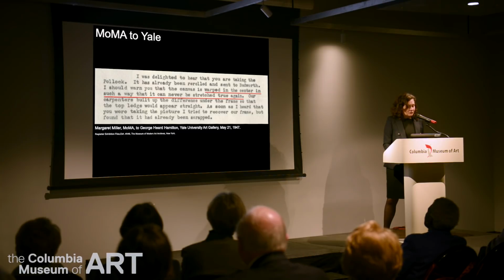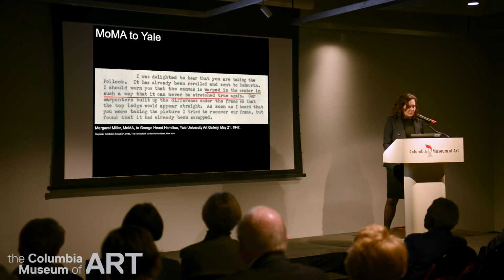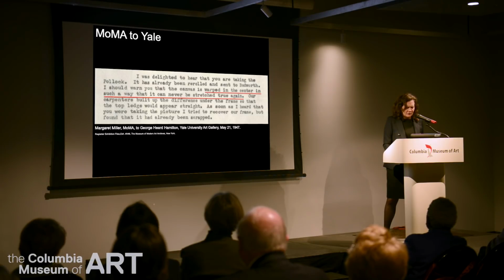Thanks again to the intrepid research of art historian Angelica Rudenstein and the efforts of the Museum of Modern Art archivists, we now know for certain that Mural's sag dates to at least 1947, a mere 4 years after it was created. In a letter from MoMA curator Margaret Miller to George Hamilton of Yale University Art Gallery, where the painting would be shown after MoMA, Miller warns Hamilton that the canvas is warped in the center in such a way that it can never be stretched true again.